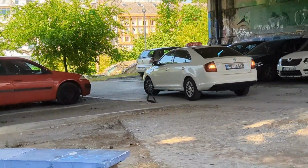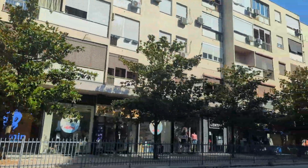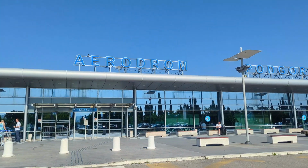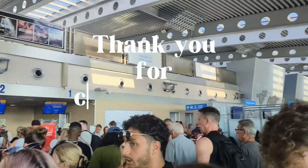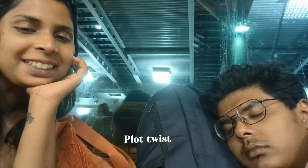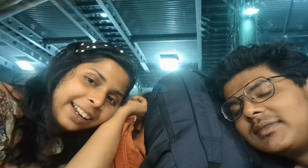And soon our taxi arrived, and it was a very short drive from Podgorica city to Podgorica airport. We looked at the views outside one last time with a heavy heart and reached Podgorica airport quite early. We found out that the airport was quite crowded and... So further updates. Our flight is late by how many hours? 3 hours. 3 hours now.